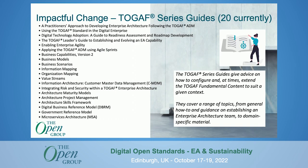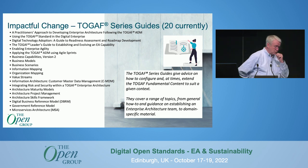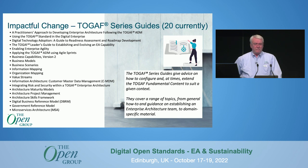Now, continuing with impactful change, this list of 20 TOGAF series guides totals about 1,089 pages. So if you reflect back to version 9.2, if you took out the front matter and the appendices, you'd be dealing with about 700 pages worth of stuff. Here we're talking about 1,089 pages in the series guides, and about 550 pages in the fundamental content. So it's a lot of material.